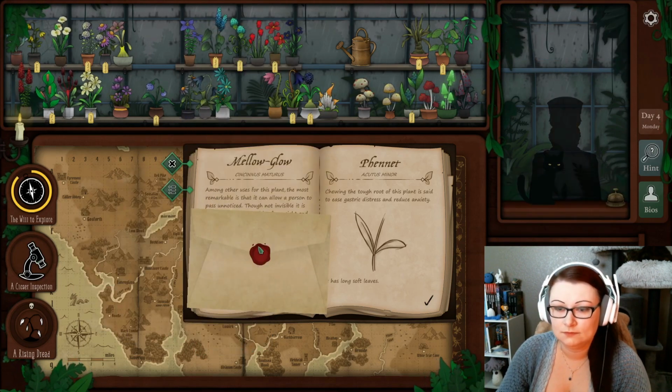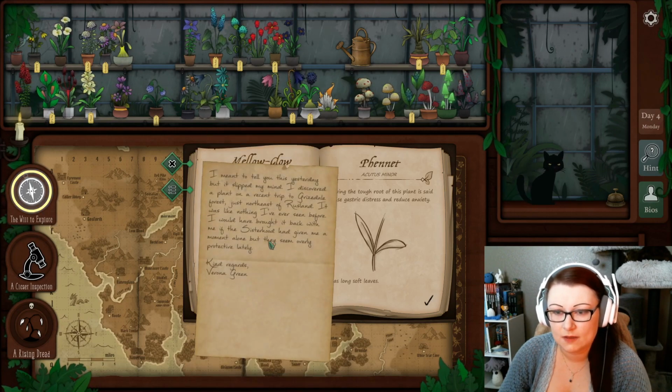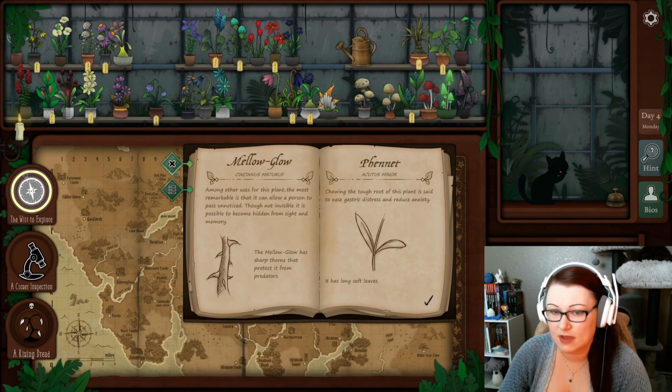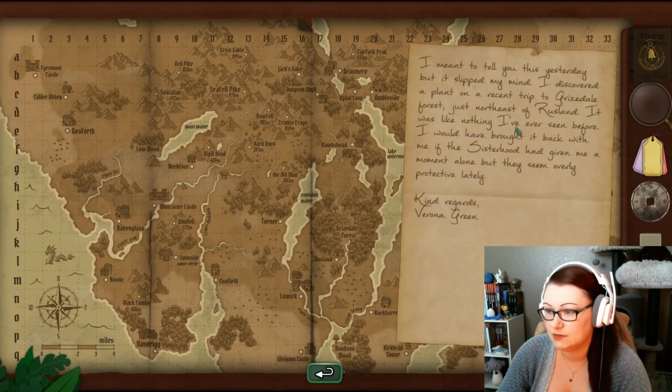What do we got? Okay, I'm going to do that. And then we're going to go explore wherever this letter tells us to go, because I would like to know.